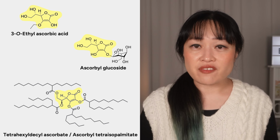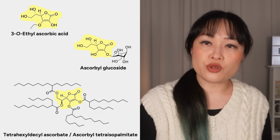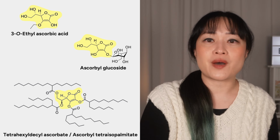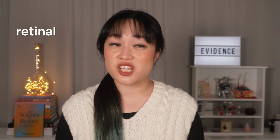But for now, my favorite vitamin C derivatives are 3-O-ethyl ascorbic acid, ascorbyl glucoside, and THDA, which is a bit more of a risky pick, but there were new studies that came out that were really promising. For retinoid derivatives, my favorite is retinol, which is probably one of the most active ones, assuming it hasn't broken down and it still absorbs.